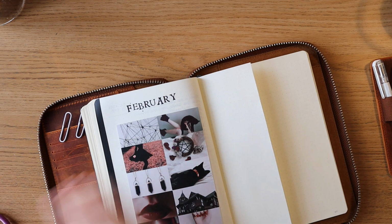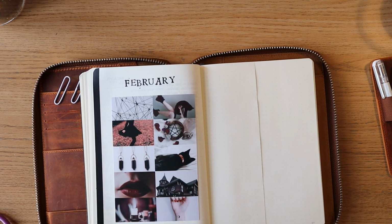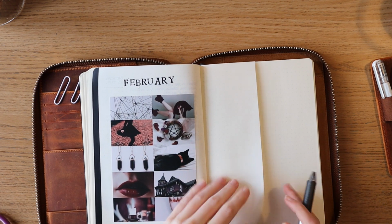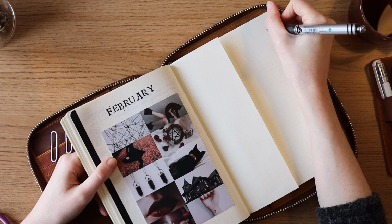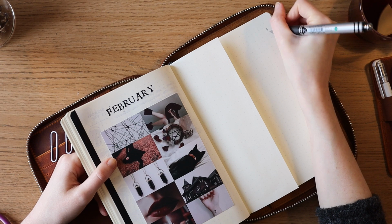When I do this Dutch door spread, I do still want to be able to see the calendar, so I do it on the right-hand side of the page instead of the left-hand side. I find that's been working fine, actually. It doesn't really make a difference to me.